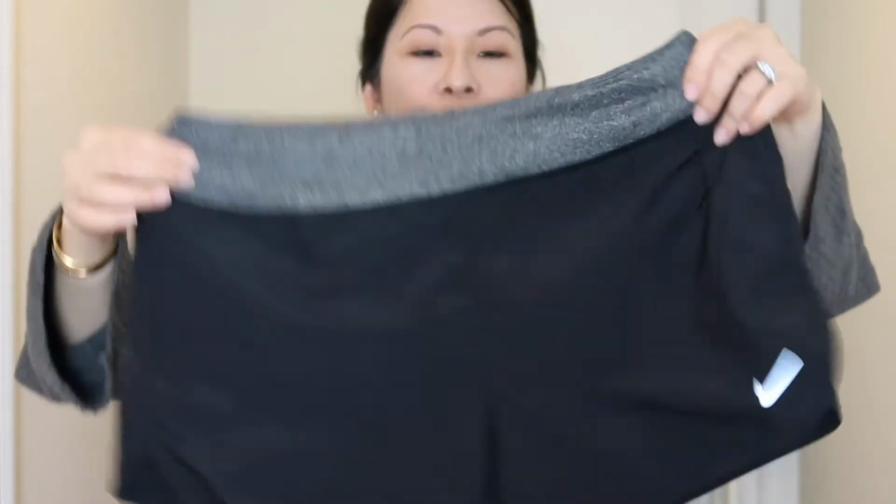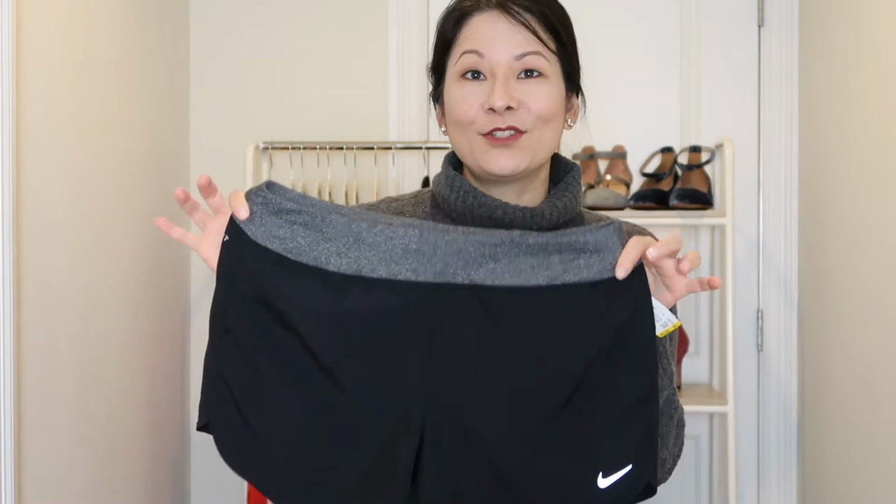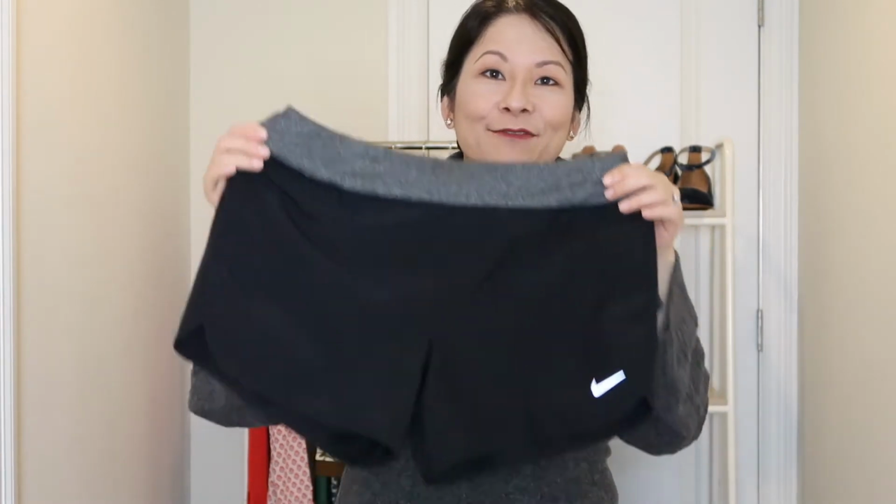So I wanted to give these a try, plus I like the size. Most of my Nike shorts are smaller sizes in my closet now, so I was excited to try this one in an extra large. So for this one I paid $5.99.